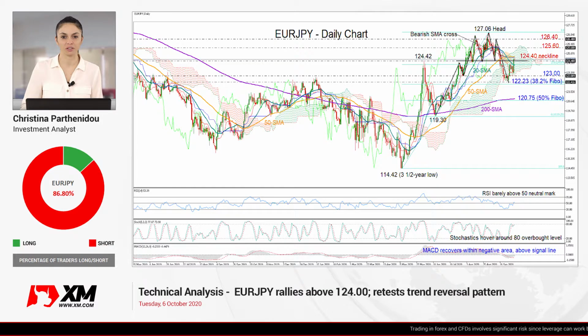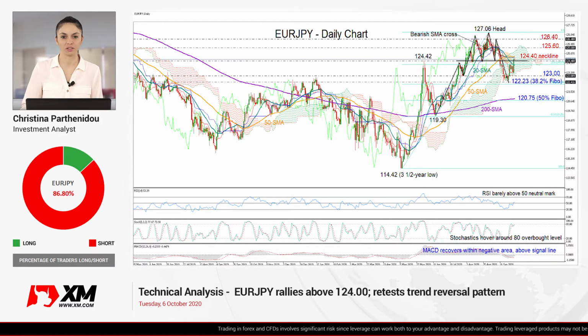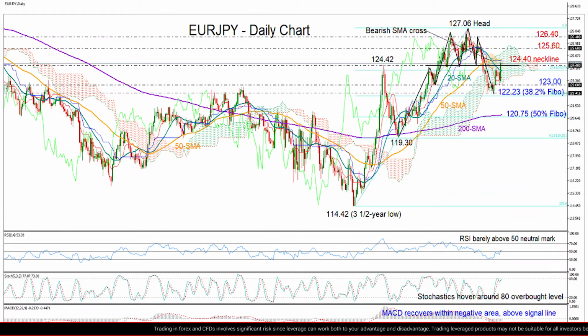It's Tuesday, October 6th. I'm Christina Barthenigo, investment analyst, taking a look at the euro versus the Japanese yen in the daily chart. So having a look at the chart, we can see that the euro yen had confirmed a bearish head and shoulder pattern 2 weeks ago after crossing below the 124.40 neckline, but following Monday's rally, which closed marginally above that threshold, it seems that the pair is retesting the trend reversal formation, and it remains to be seen if it can gain additional strength in the coming days, eliminating hopes of a downtrending market.